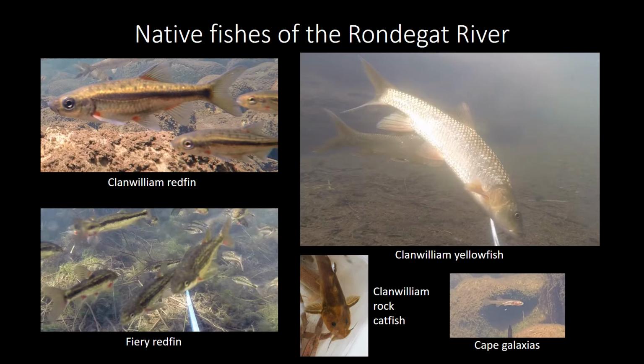The Rondegat River fish assemblage consists of two small minnow species, the Clanwilliam and fiery redfins, as well as the much larger Clanwilliam yellowfish. The Clanwilliam redfin is classified as near threatened, and its entire distribution is less than 200 square kilometers. The fiery redfin has only 5 known populations and is listed as endangered. The Clanwilliam yellowfish is recognized as a flagship conservation species and is the largest cyprinid fish found in the CFE.